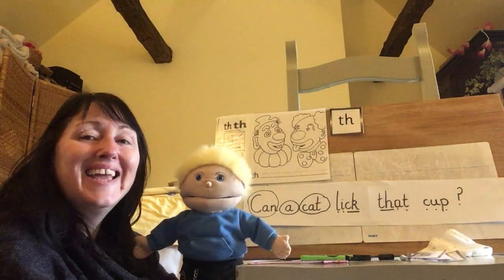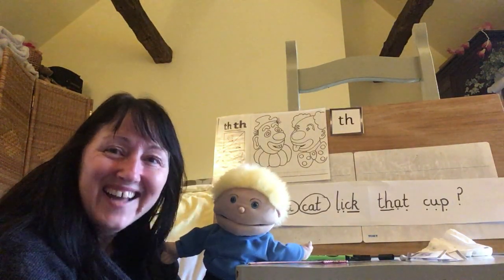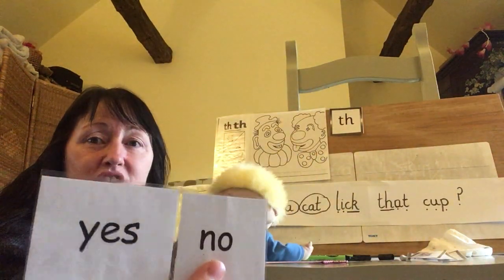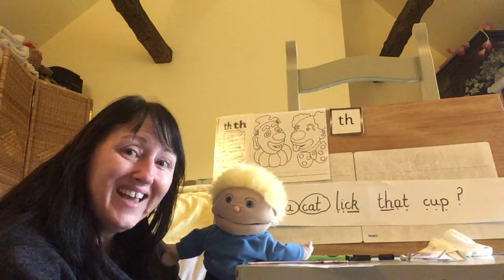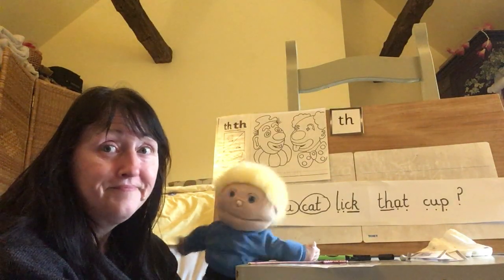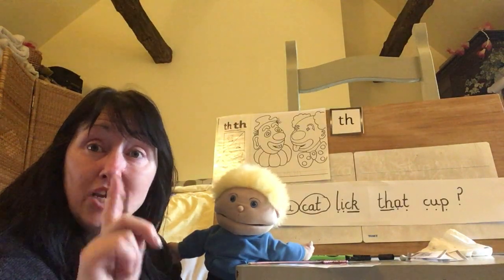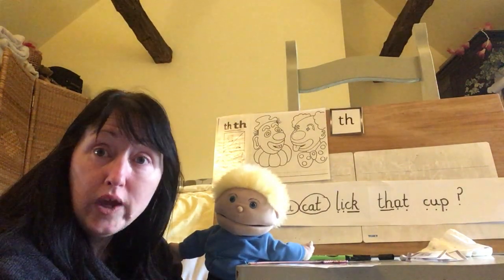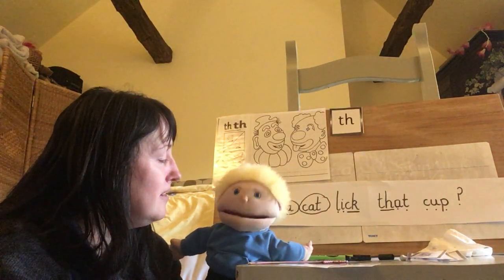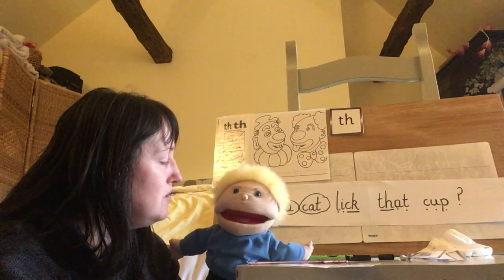Right, so, can a cat lick a cup? Fred seems to think, no, they don't lick cups. But if you chose yes, they could if they wanted to, but should they? Shouldn't really be licking cups. If your cat at home licks cups, say no, no licking cups. Yucky. Yeah, because cats lick themselves. And then if they lick our cup, ew, germs, germs, germs.